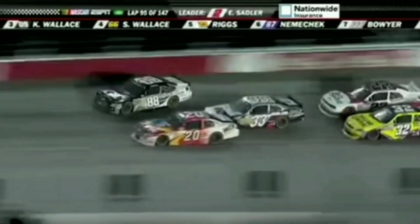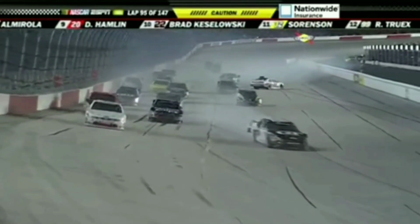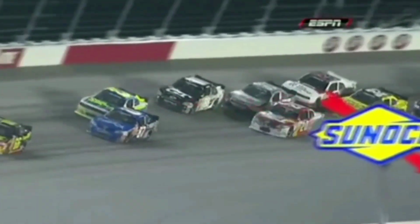Look out, contact, the 88. He's around, hits the wall once. Another car spinning down the backstretch. That's Brian Scott, Ryan Truex, Brad Keselowski. He's involved. There's Almirola again into the wall. See Denny Hamlin and Clint Boyer there, side by side. Looks like Denny is really not giving Clint much room, forced him up into the side of, in the back of Almirola.